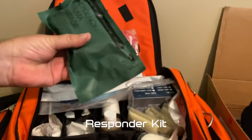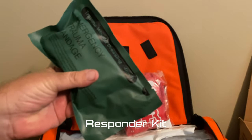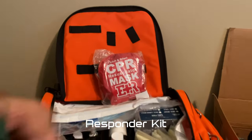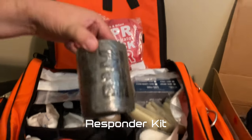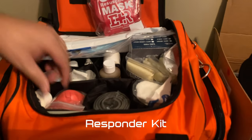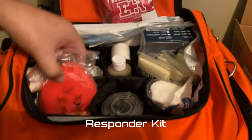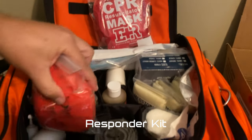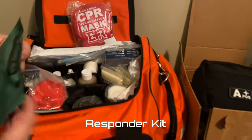Trauma bandage, same thing. If I'm pulling out the trauma bandage, I am probably really limited by time. So things like splints are buried a little bit lower. So time does dictate how I put some of this gear in here. And here's a backup mask for CPR. So let me kind of go through this.